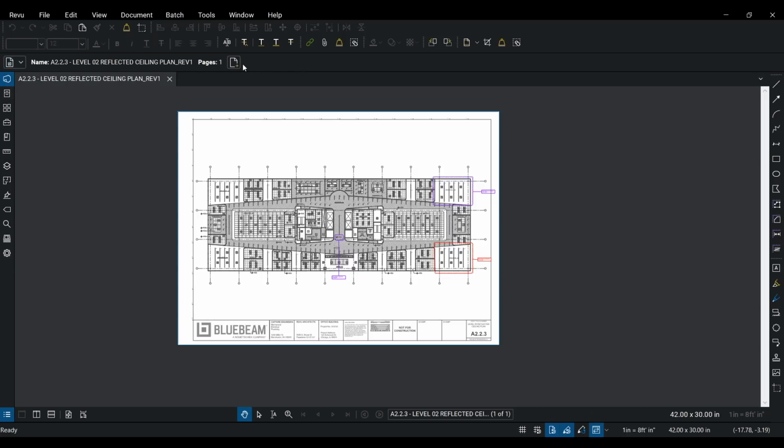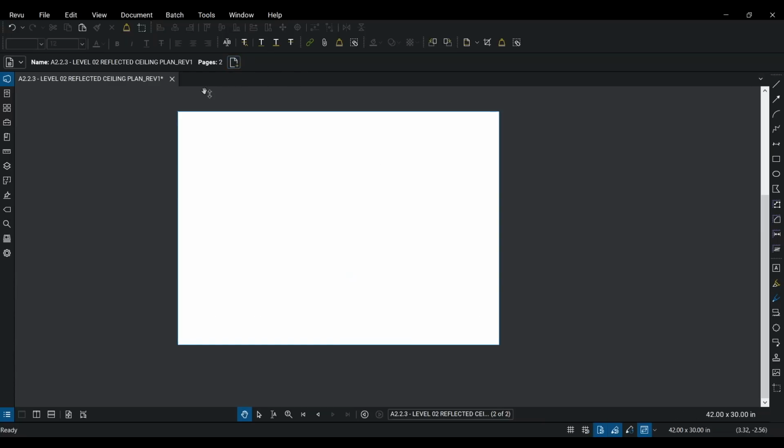One thing I really like about this version is that you're able to insert a blank page really quick by clicking on this icon right here. So let's do that. And immediately you get a second page. In comparison to 17, you will have to do the thumbnails, insert a blank page, and that's a couple clicks.